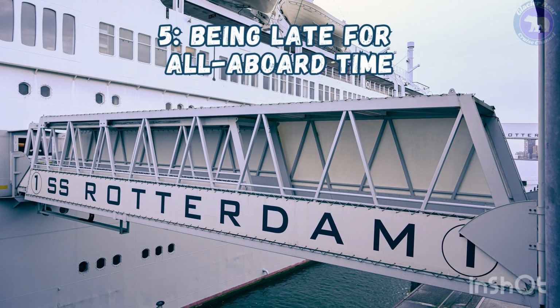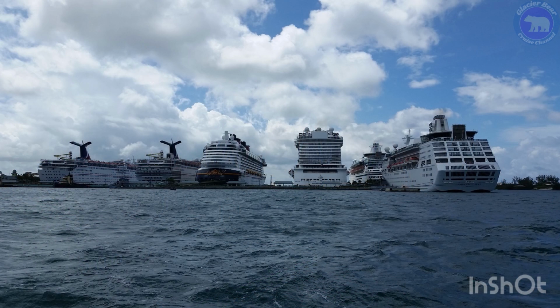At number 5, don't be late for getting back on board the ship. This is a big one. Pay attention to the all-aboard time on your cruise itinerary and when you disembark from the ship. And don't forget your ship's name and pier location. Cruise ships won't wait for you if you're running late from your excursion. Set alarms and plan your day accordingly and give yourself some buffer time.